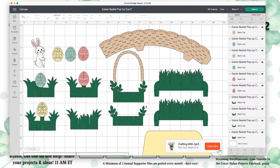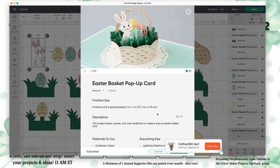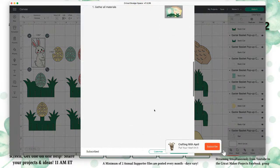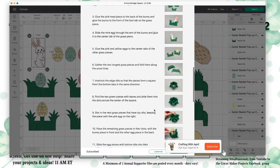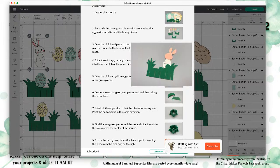So what I did to customize mine, because if you look, you can click on the title at any time and bring up your directions. They glued the pink part of the bunny to the back of it and then put it on there, but I wanted a cleaner look on mine so that it would look pretty from any side of the card.